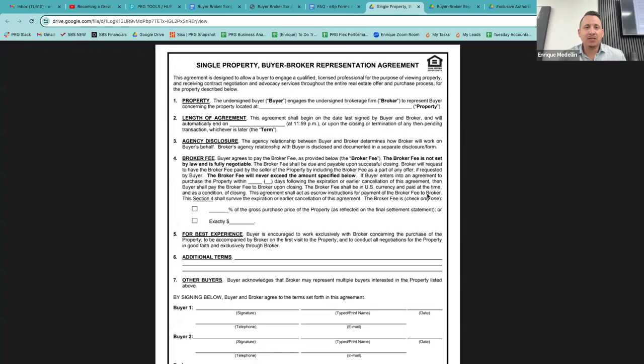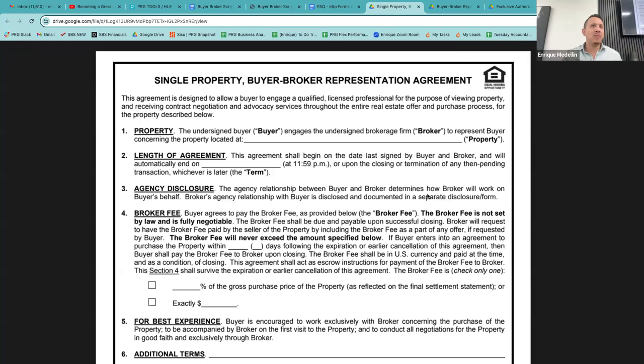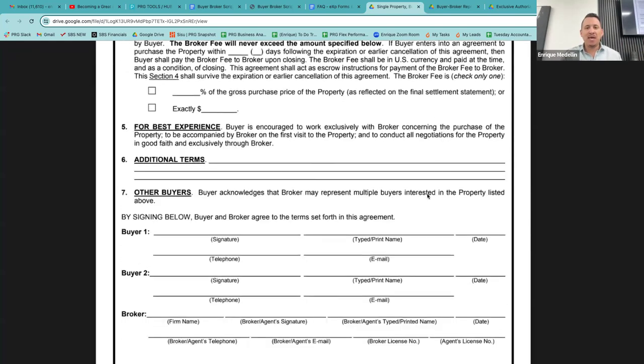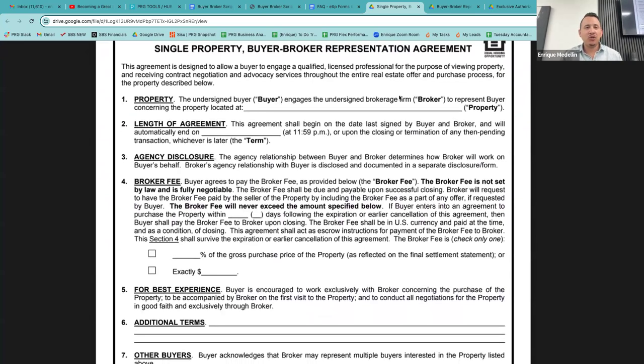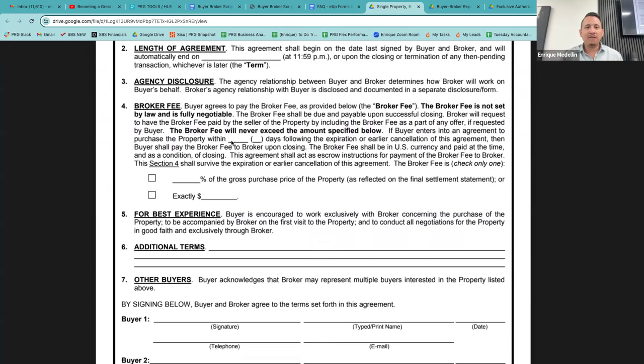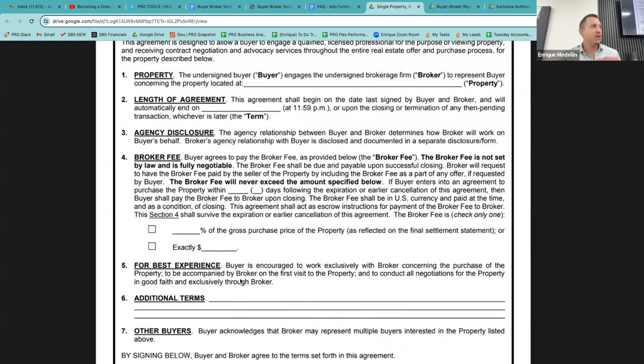So this is the single property agreement, right? If the client only wants to do a one-property agreement, it's literally one page. It's easy. You write the property address, you write the length of the agreement, you write the fee, 3% or whatever it is, any additional terms, and you sign it. It's not rocket science, right? You guys can all figure that out. That's not the hard part. The hard part is explaining it and getting them to want to agree to it. Signing the paperwork is the easy part.